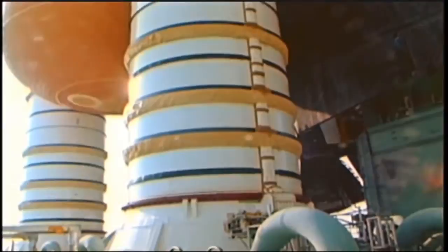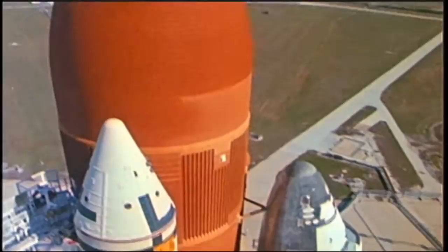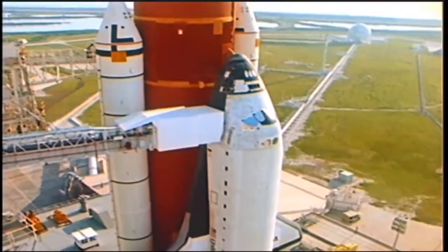The Space Shuttle consists of three major elements. Two recoverable and reusable solid rocket boosters. A non-recoverable external tank containing propellant and oxidizer for the main rocket engines. And the orbiter, the ship in which people and equipment challenge the elements of space.